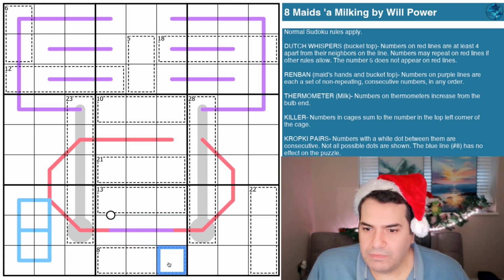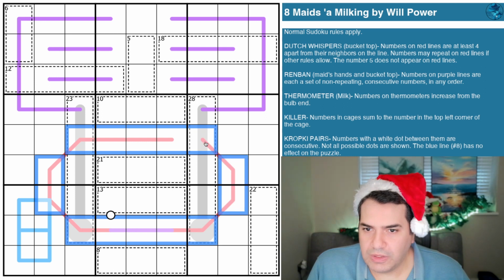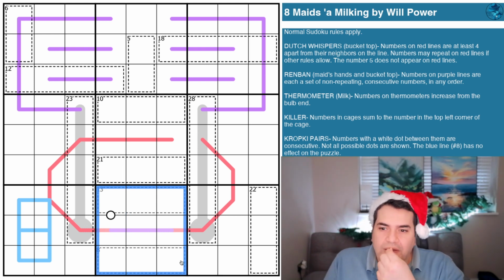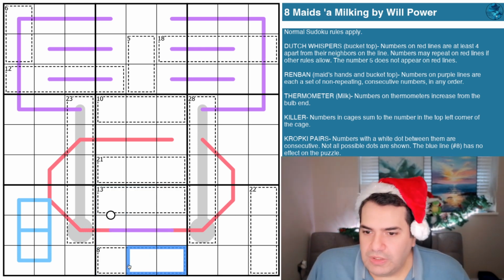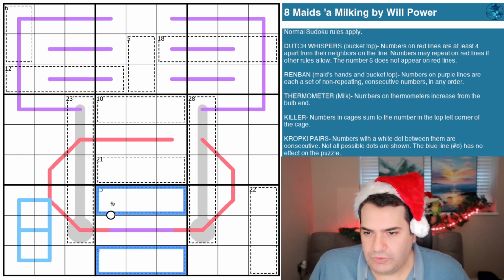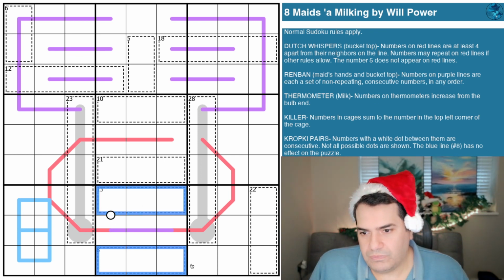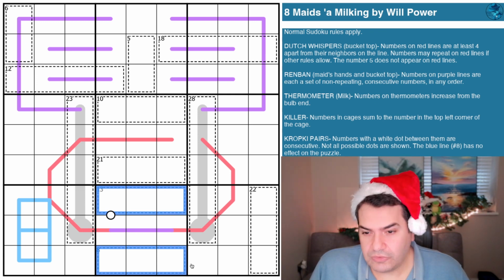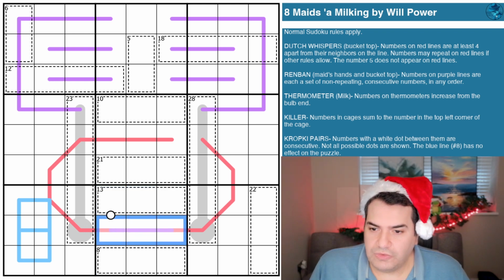Unusually, I'm actually thinking about the Dutch whisper line to start, the thermometers, and I feel like actually box 8 might be the place to be. So we know that this is an 8 cage. We know that this is a 13 cage. Together, they add up to 21. Meaning these 3 cells have to be 24.